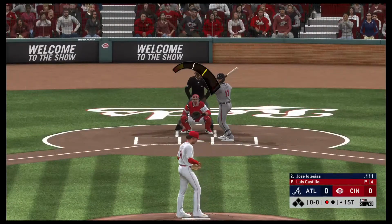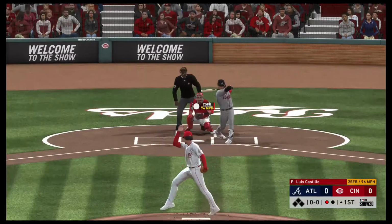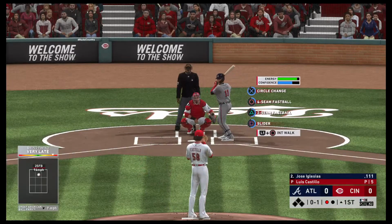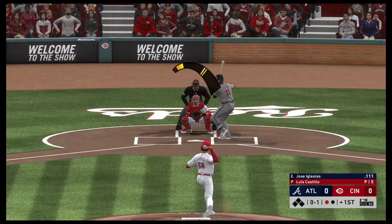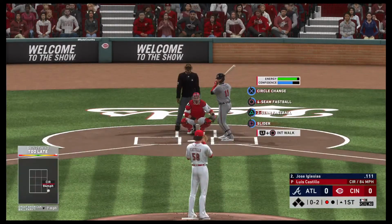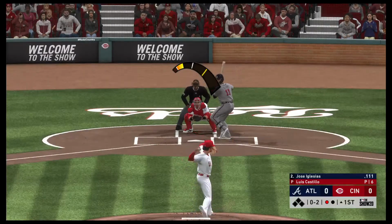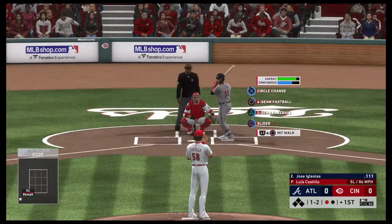Batting second, the shortstop. Ready with the first pitch. Here it comes. Iglesias. Into the windup. Here comes the 0-1. Swing and a miss, and he's in control. 0-2. And a slider's in the dirt as he lays off it for a ball.